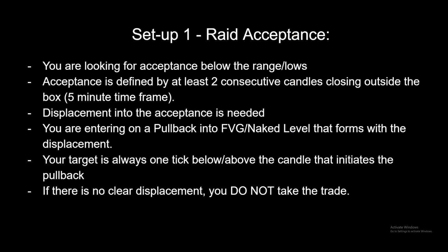Moving on, setup number 1, which is once again rate acceptance. We're going to be going through the details. I'm going to be showing you trade examples, obviously, and everything is going to get cleared by the end of this video. So you have to make sure that you stick to the very end. Let's go through this, shall we?